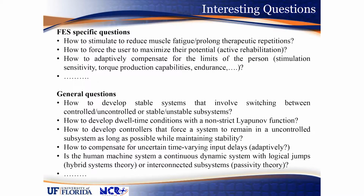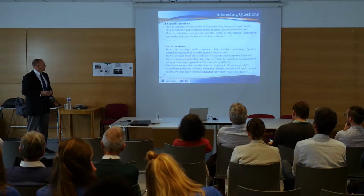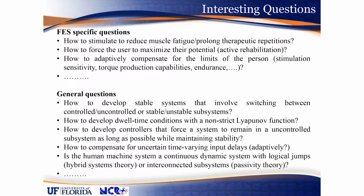So this makes us think of two halves of the coin. One thing that this motivates us to think about are FES-specific questions, such as, how can I stimulate the muscle in a way that will prolong the number of repetitions or delay the onset of fatigue? Or how can I activate the muscle in a way that engages the user in the most active way, or forced use active therapy? And how can I design a controller, as Vance mentioned earlier, that adapts to the performance of the individual, so that I can just give you a product, and depending on your individual characteristics, it will auto-tune or auto-adjust itself to your specific characteristics.